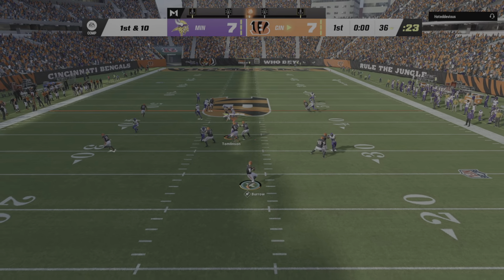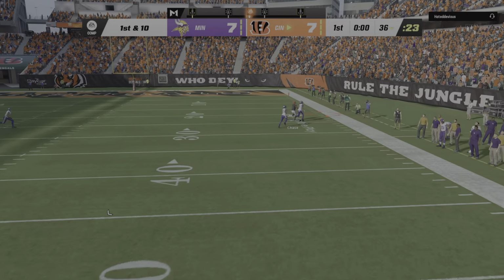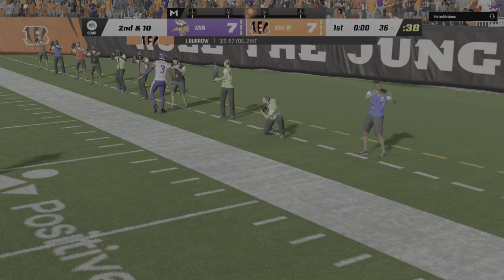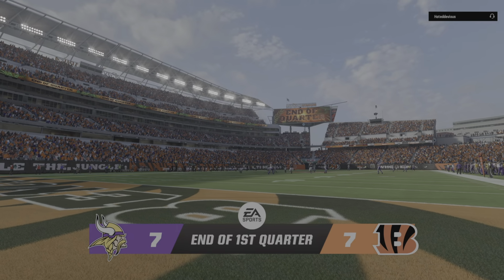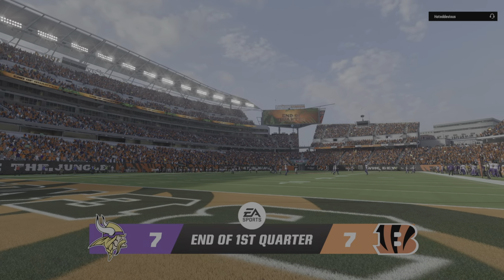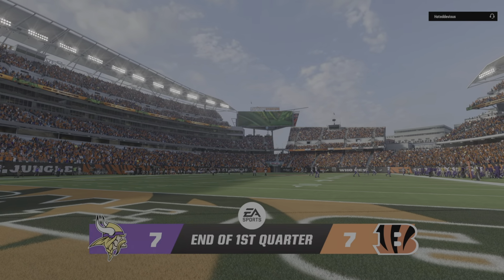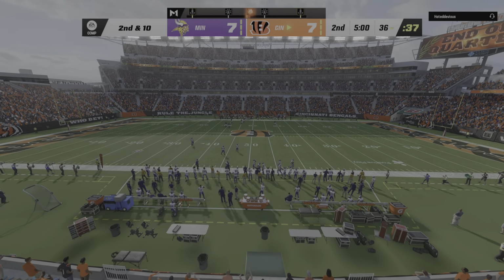Burrow will throw. Going up top. And that is intercepted on the sideline. Wait, no. They'll say no. It was caught out of bounds. So this is just an incompletion here. Ready for the second quarter from Cincinnati. It's the Bengals with the football here as they've got it with a second and 10.